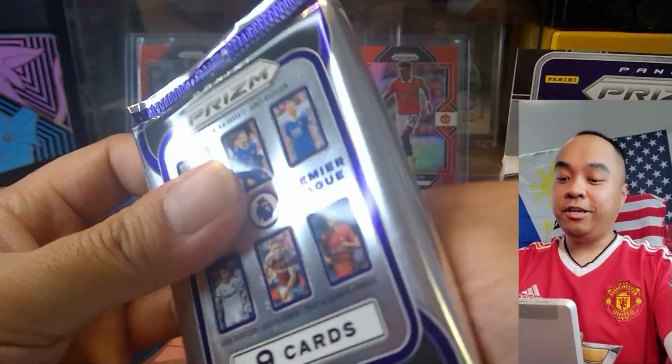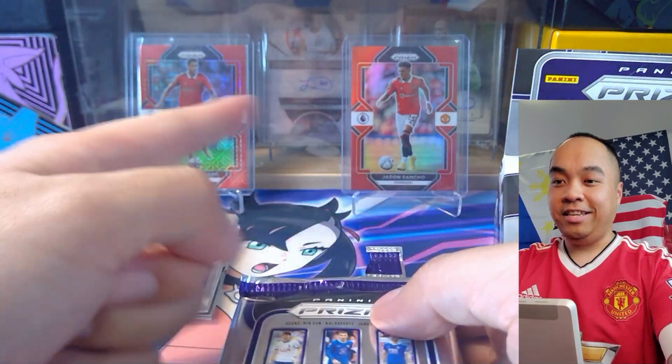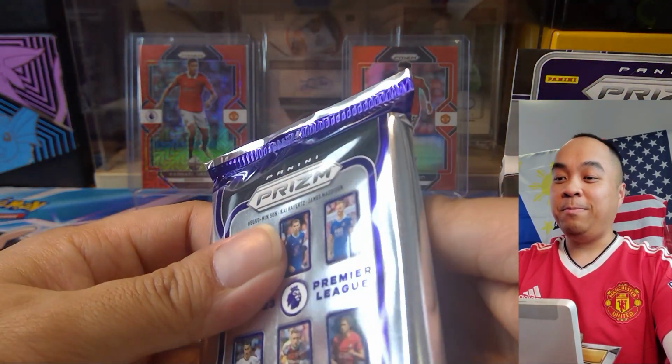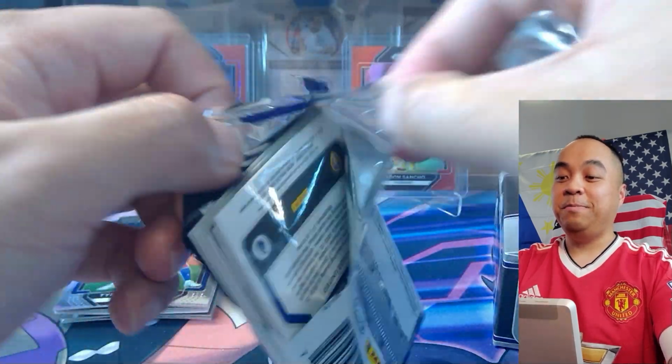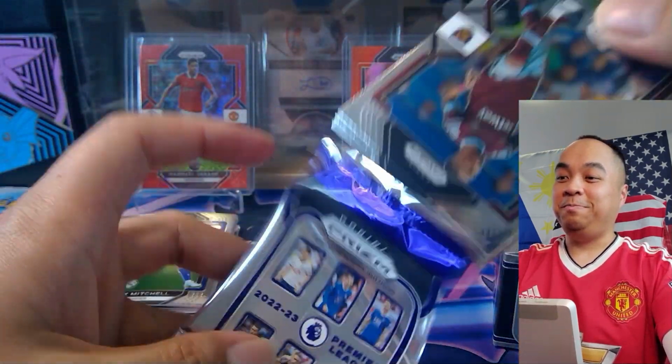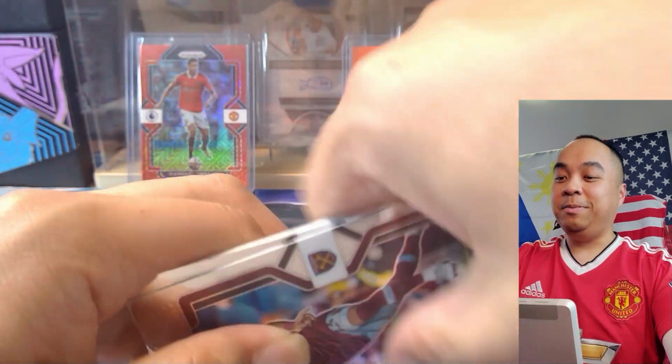And if I don't get any good rookies, just like these guys here, give me my United people in color. But please be nice to me, Prizm. Please be nice to me.